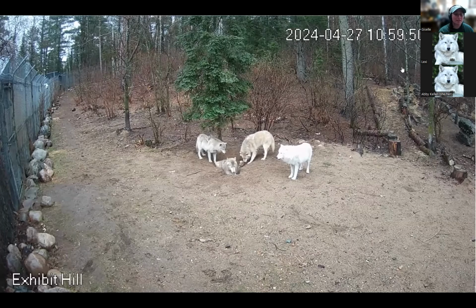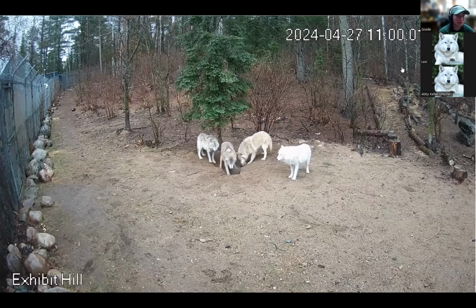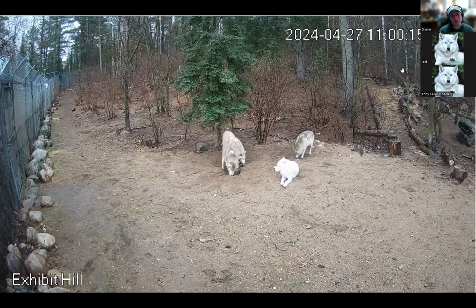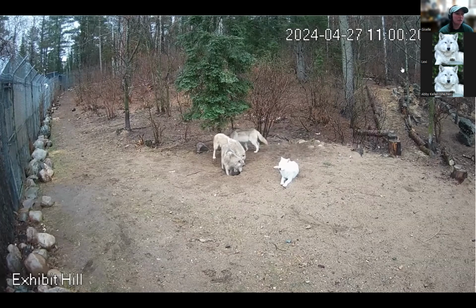Dave Mech happened to be here at the center for an activity, and he talked a little bit about how this could be related to the denning, or the close to whelping season, for wolf packs in general. He was talking about how it could be related to that seasonal shift, and we were not only seeing that towards the front of the exhibit. At least once a week we check the whole exhibit and try to monitor for these spots that they've been digging.